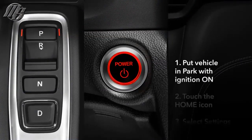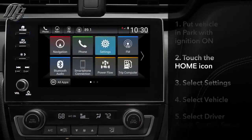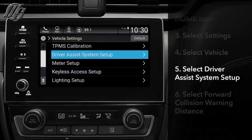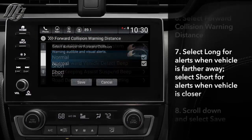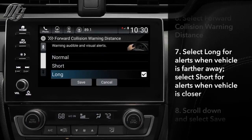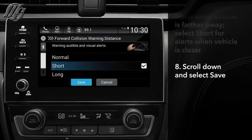With the ignition on and the transmission in park, touch the home icon on the touchscreen and then select Settings. Next, choose Vehicle and Driver Assist System Setup. Touch Forward Collision Warning Distance. Now, if you want the alerts to occur when the detected vehicle is still farther away, select Long. If you want them to occur when you're closer to the detected vehicle, choose Short. After making your choice, scroll to the bottom and touch Save.